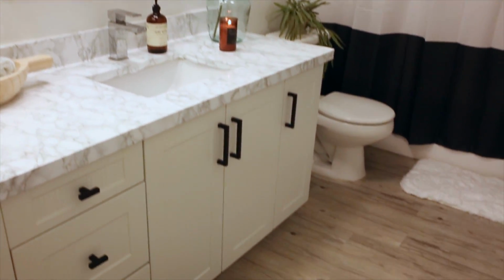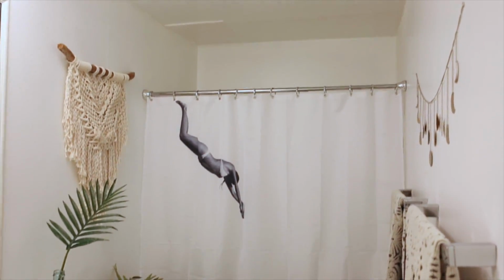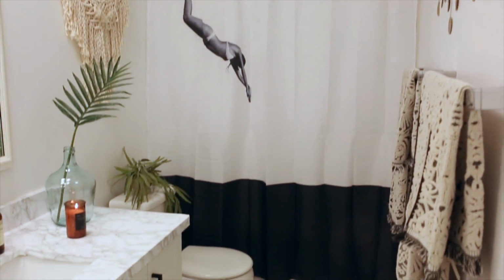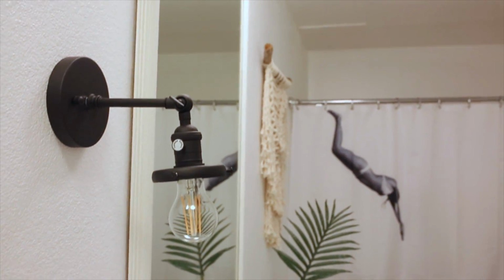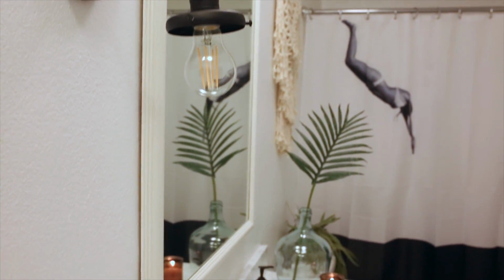But that is going to complete today's little makeover and organization on the bathroom. Again, I cannot stress enough, if you guys didn't see the first video where I put in the marble and all of the hardware, you guys definitely need to check that out. So it is, of course, linked down below.